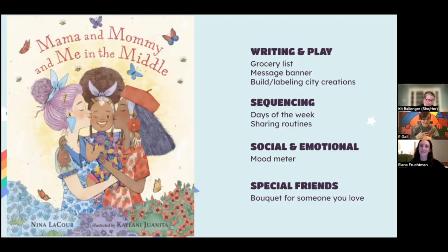And then it's a subtle part of the story, but in the illustrations, I just love Kehlani Juanita's art so much. I am obsessed with looking at every page, but there is a page where a town is being made out of recycled materials for the kids' playthings. And that would just be such a fun thing to do out of recyclables, build a little city, have your toys play in it, and then work on labeling what each of those creations is.